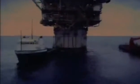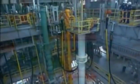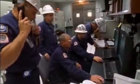This platform will pump and process up to 40,000 barrels of oil and 200 million cubic feet of natural gas every 24 hours. That's about $4 million of product every day from a single platform. The Gunnison requires only 24 workers to monitor the process round the clock. Machines do almost all the work.